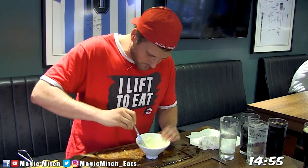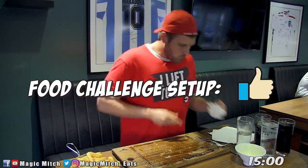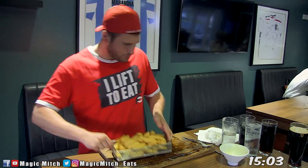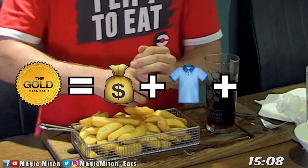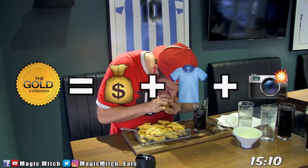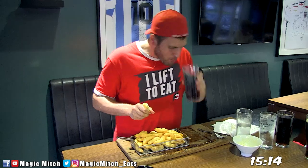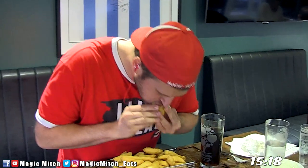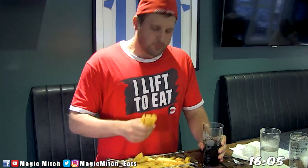So now, as far as my thoughts go on this challenge, in terms of the setup, I'm giving this one a thumbs up. First off, you already know, it's got the gold standard, which I love to see, which is the free meal, the free shirt, and your picture up on their wall of fame for completing the challenge. Also, for what it's worth, I do like when challenges have a little bit of a theme to them. Like in this case with the 50s, I don't know what it is, but I just kind of like when I see that for the price, the amount of steak, and the time limit.